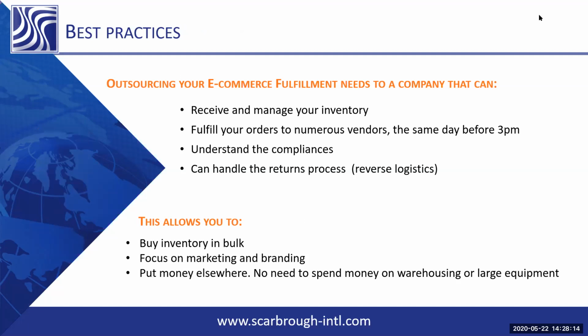So best practices. To expand upon the previous slide, outsourcing your e-commerce fulfillment needs to a company that can receive and manage your inventory for you, fulfill your orders through numerous channels to numerous different vendors and in numerous different destinations the same day prior to 3 p.m. Understand the compliances associated with that. And so compliance is not only your internal compliances that you have for your product, but the compliances of each retail channel that the good is shipping through. They can handle the reverse logistics of the goods, returns.